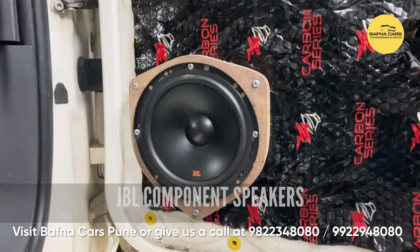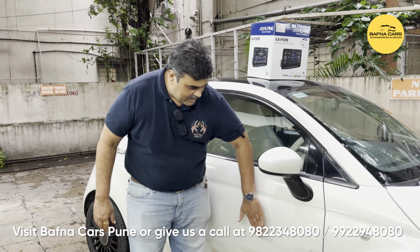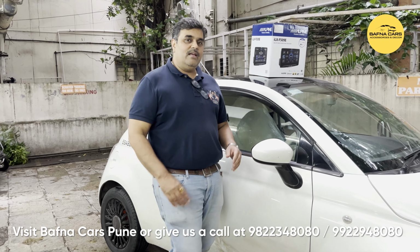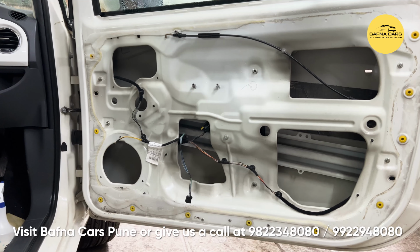We also did the complete damping in these doors. It's a two-layer damping. You can see the difference. It's really giving you a very tough noise barrier, and that has really made the cabin very soft. Come, let's have a look.